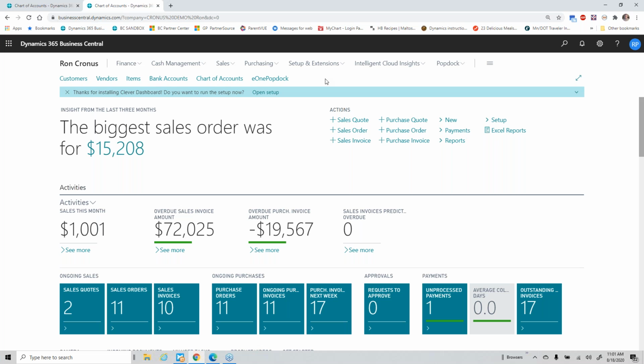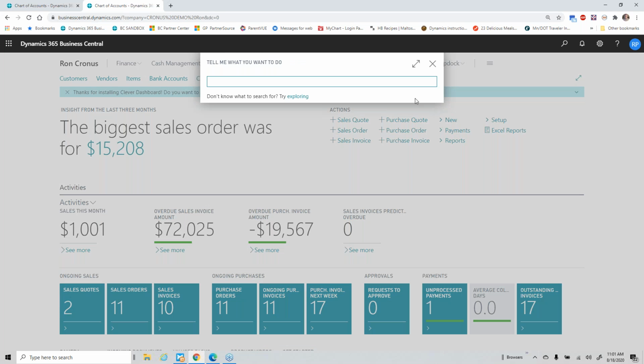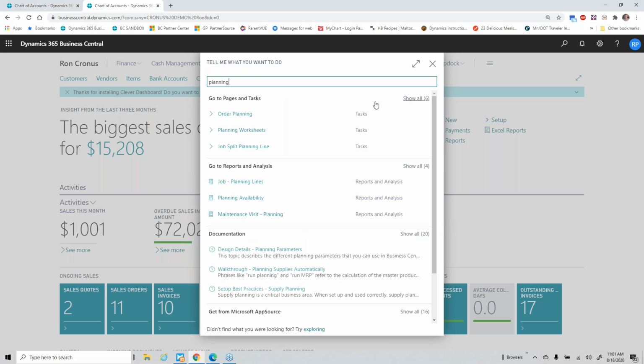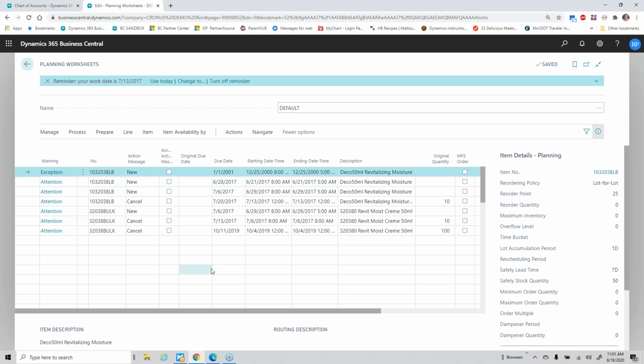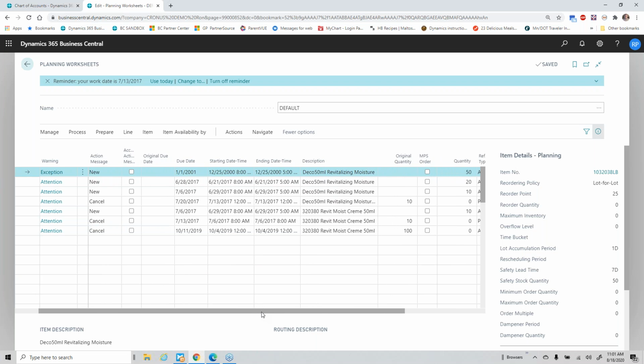So as I had said, the system has a full distribution and manufacturing module, and an inventory planning module as well. So that's sort of close to my heart. One of the things that I do like about this system is the planning worksheet. The planning worksheet looks at everything that's out in the system that's driving demand, whether you have jobs or service orders or manufacturing orders or forecasts. And it's going to help you determine what you need to do to stay on track. So these are all of the things that you need to do.